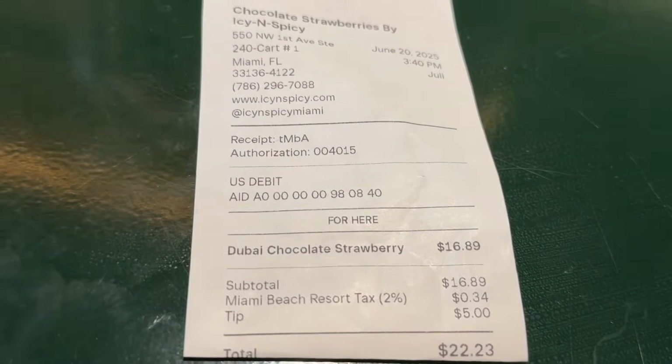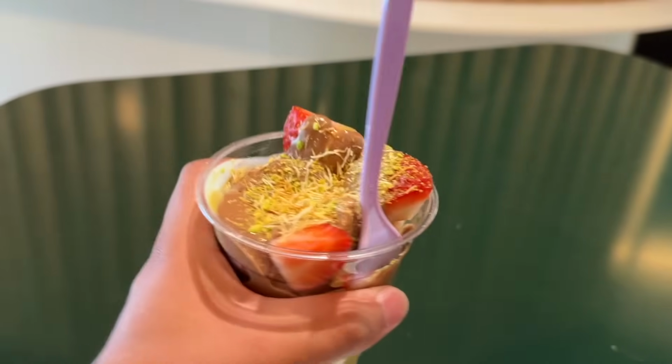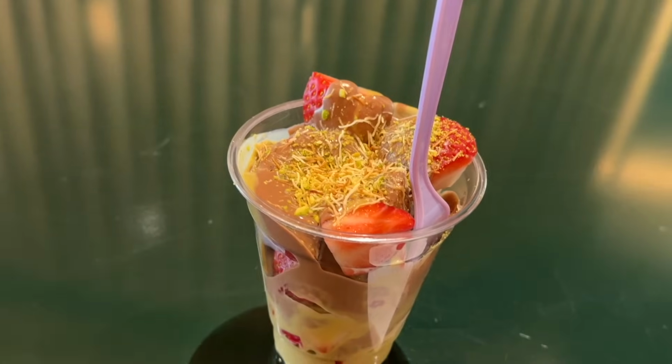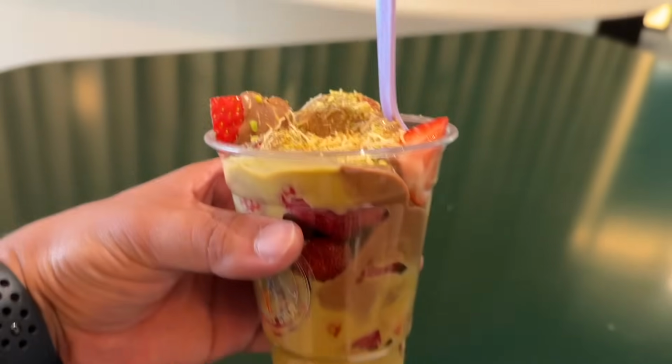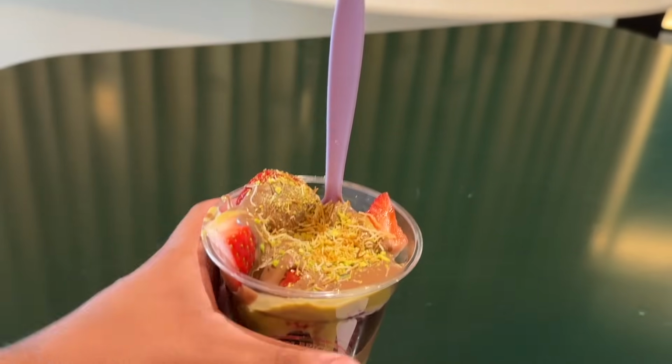Cost $16.89. And this is what that looks like. I'm told this is like a trendy dessert on TikTok and other places of the internet. I'm not too familiar with it, honestly. I'm not a fan of pistachio, but we decided to get it just because, you know, it was on the way out. Try it out.